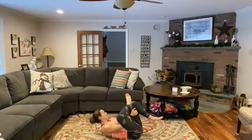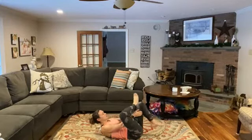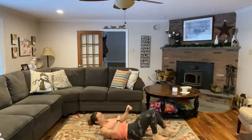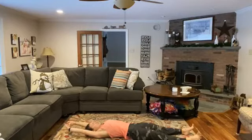Alright, keep holding here. A nice stretch. Good, and slowly bring that leg down. Full body stretch. Alright, maybe interlace those fingers, stretch those toes. Wiggle them, spread them out nice and wide.